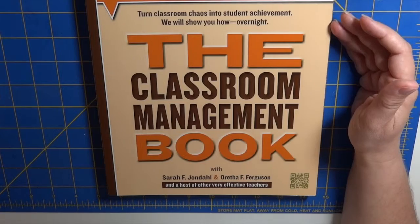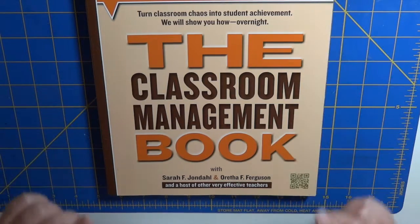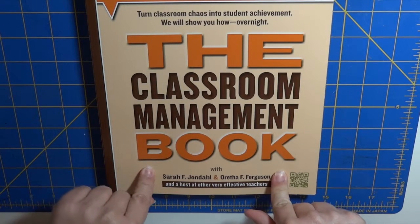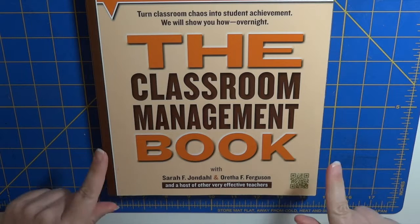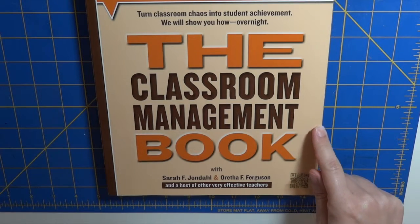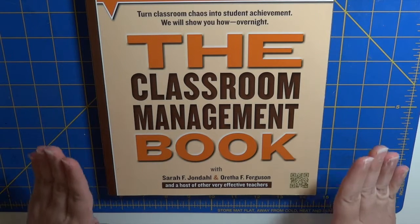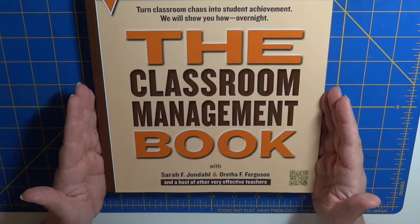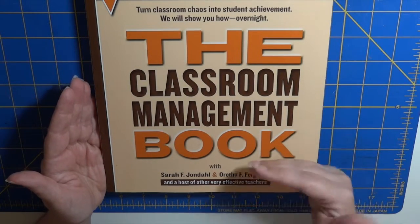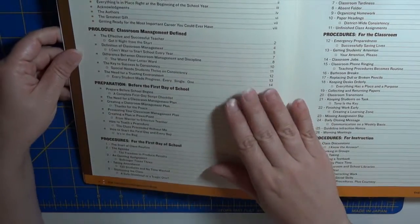This is one that I bought this summer. I got this at Barnes & Noble, and I used my educator discount for it, and I know that it is available on Amazon, and it's not as much as what I paid for it, I don't think, even with my educator discount. So I know you can look on Amazon. But what I wanted to say quickly about this book is it's really great in that it shows you procedure by procedure. So I thought I would just give you a quick look at the table of contents.